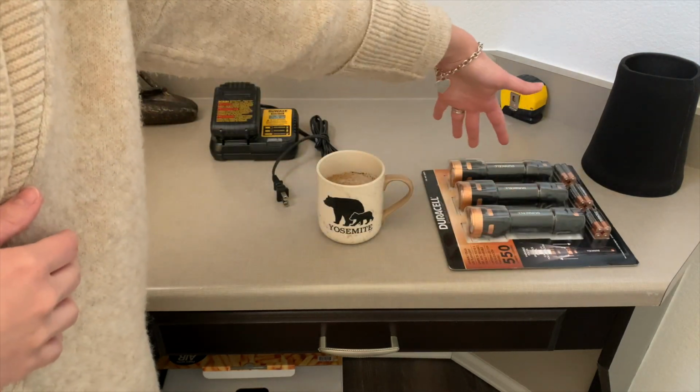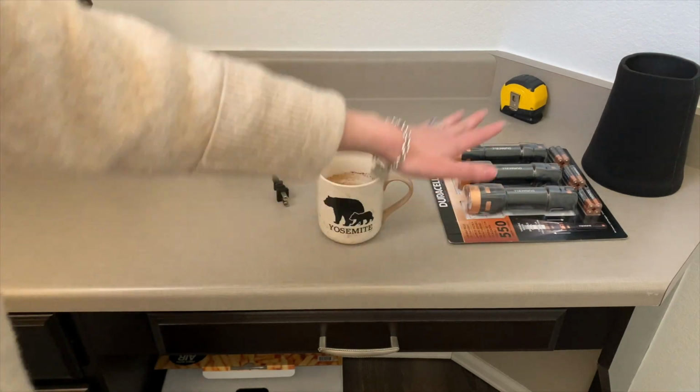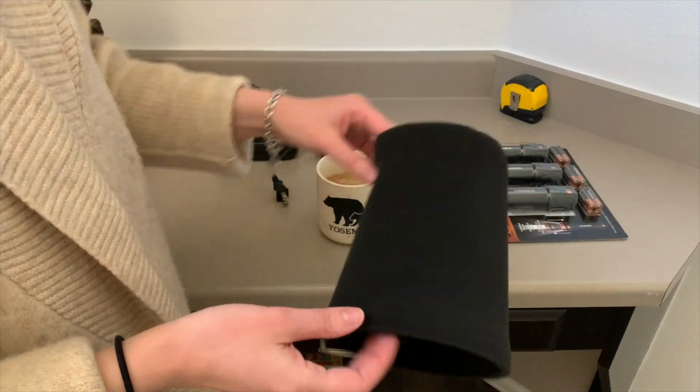These are some flashlights that we got with a friend. We're going to split up the pack. It's from Costco, so that's there so that we can do that tonight when he comes over. I don't know what this is. I think it's a filter for my husband's shop vac.